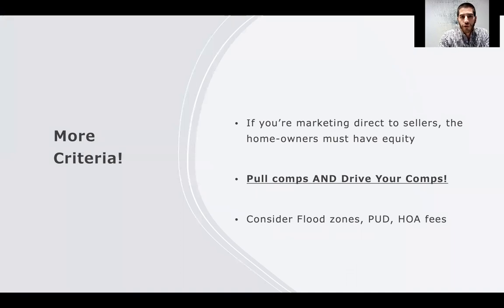A few more pieces of criteria. If you're marketing directly to sellers, you want to make sure that you're pulling lists of owners that have equity in the property. If you're trying to get people to sell a home at a discount, they need 2 things in general. They need motivation and they need equity. They need a way to walk away from the property at a lower price and not get totally hosed.